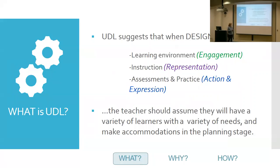So whenever you're designing, what UDL would ask you to do is that the instructor should assume they'll have a variety of learners with a variety of needs. I mean, there's no possible way that this particular group would all learn the same way and all have the same learning needs. It's just not possible. So I know that. So if I know that going into my planning for my instruction, then I should probably make some changes to make those things work for everyone.